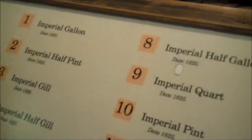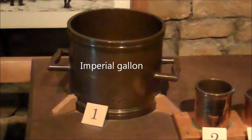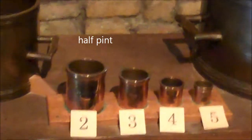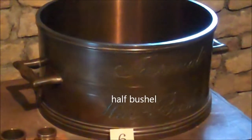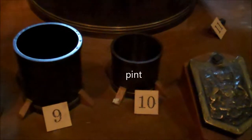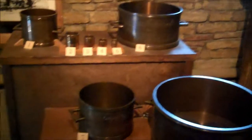I have to do something for me, all right? I want you to read one, and I'm going to point to it, all right? Ready? All right, these are questions the kids have been asking. Right, one. Imperial gallons. So these are measurements of liquid. That's the imperial gallon. That's number one. All right, what's number two? This is a half pint. All right. Three is a gill. There's a half gill. Four is a half gill. Five is a quarter gill. Okay. Six is a half bushel. Done 14 pounds. All right. So that's the measure of beer and such.